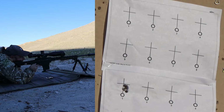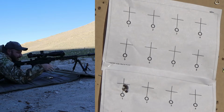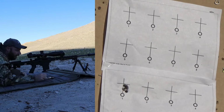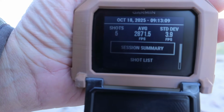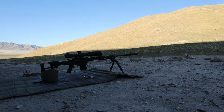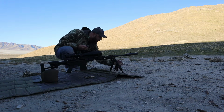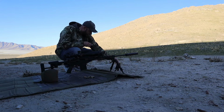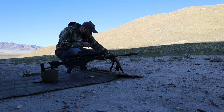Dang. Yep, I'm happy with that. That's only one test so far, but 5 shots, 2871 average, 3.9 standard deviation, and that group size looks excellent for a factory Ruger precision barrel. So now I'm going to pull out the 7 Moses and do 5 shots with that.